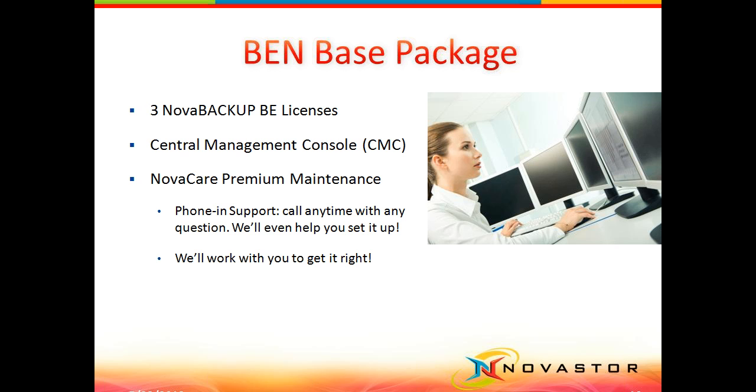NovaStore really prides itself on making its pricing as simple as possible. And we have created a pricing calculator that anybody can just go to our page, add in the number of servers or workstations they're looking to back up and support, and the price calculation just makes it very simple for you. Again, all the agents are included, SQL Exchange, Hyper-V support, as well as VMware support.